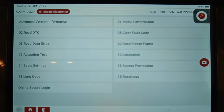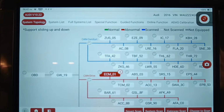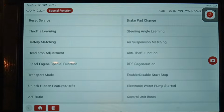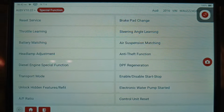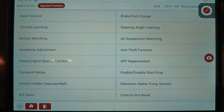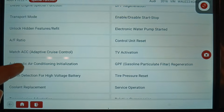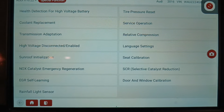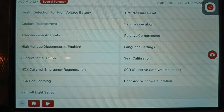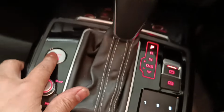Going back, and go back again, and just have a look in special functions and make sure there's nothing in there for DPF. So we've got DPF regeneration. We're not going to bother with that. We'll just have a look at just cleaning the DPF and see if we can get them numbers down. So what I'll do, I'll pause it there, switch the vehicle off, pull the bonnet, and we'll get it connected up for a DPF clean.